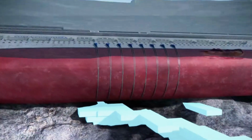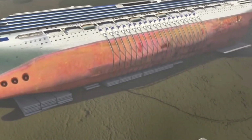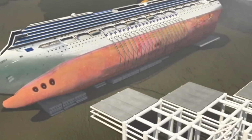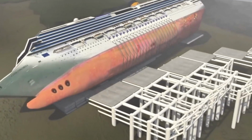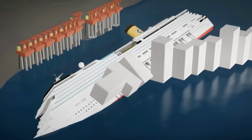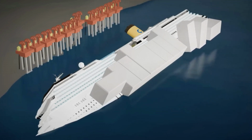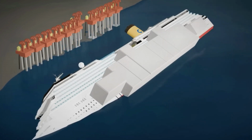To achieve this, teams deployed thousands of heavy-duty grout bags, large fabric sacks filled with a quick-setting cement mixture, and custom-designed shock-absorbing mattresses beneath the ship's hull. In addition, caissons were welded to the ship's side, providing extra stabilization and ensuring that the vessel's weight was evenly supported during the complex maneuvers ahead.